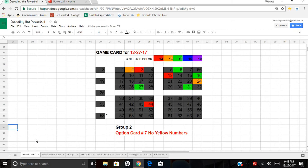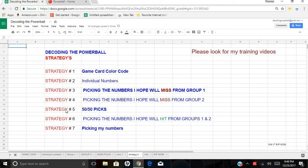Okay, so that's all I'm going to pick. That's all the numbers I'm going to eliminate. Okay, so I started with 69, and now I'm down to 3, and 2 is 5, and 3 is 8, and 1 is 9. Okay, so I'm down to 9 numbers now. To help me really pinpoint where these numbers are going to come up, I'm going to turn to the next strategy called the 50-50 picks. Okay, so strategy number 5, the 50-50 picks.